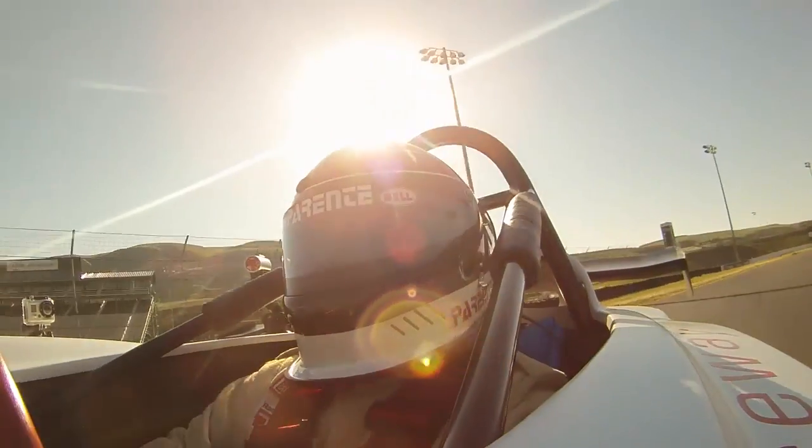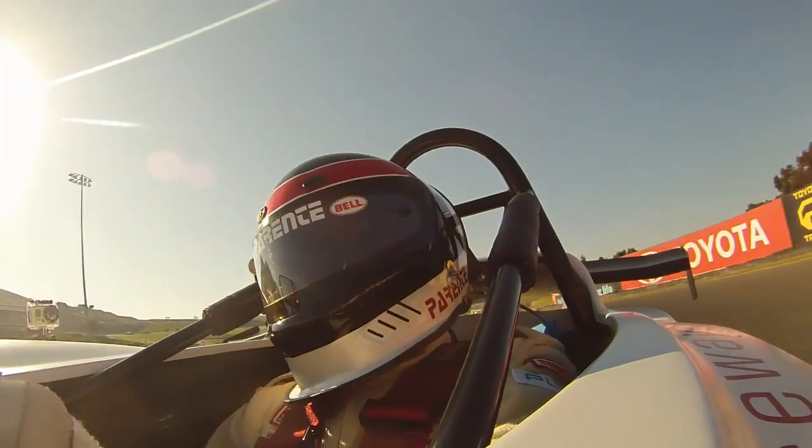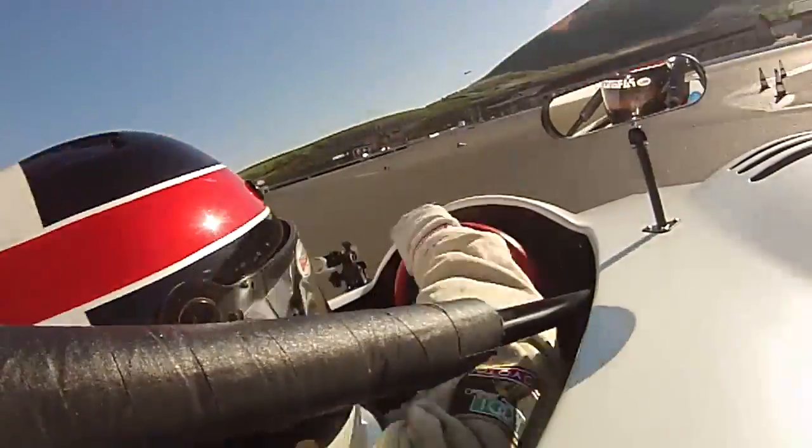Nico and I noticed the sequential shifter was not always grabbing a gear, but no big deal for now. We were on a hot lap, maybe a 140 lap at least, until the 4th to 2nd gear hairpin. And, well, watch this.